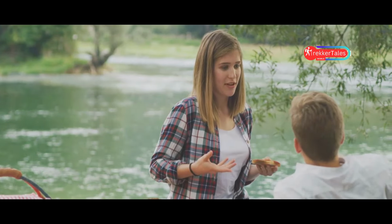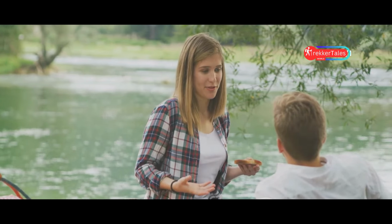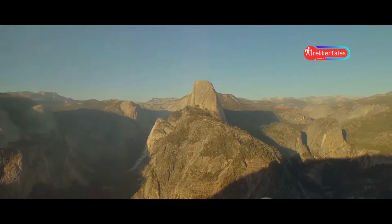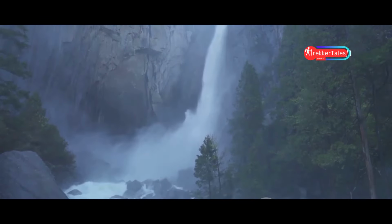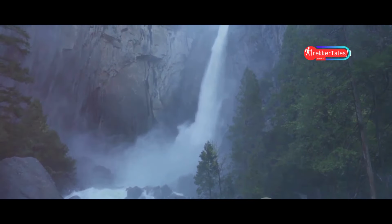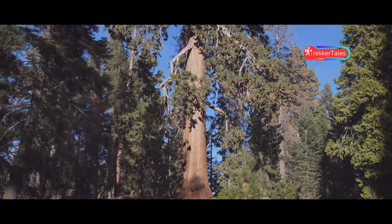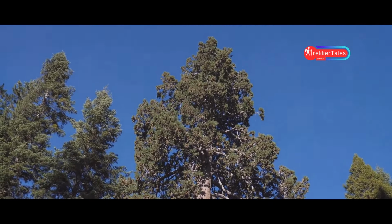Our journey will take us past families enjoying picnics by the emerald waters of the Merced River, ambitious climbers scaling the sheer face of El Capitan, and hikers testing their endurance on the legendary trails to Half Dome. We'll witness the thunderous roar of Yosemite Falls, feel the cool mist of Bridalveil Fall on our faces, and stand in awe beneath the towering sequoias, some of the largest and oldest living organisms on Earth.